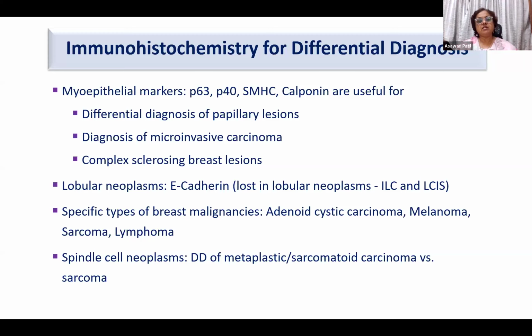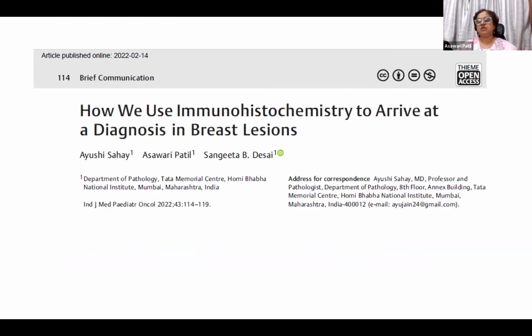In case of lobular neoplasms, like invasive lobular carcinomas and variants, or lobular carcinoma in situ, E-cadherin, sometimes beta-catenin, can be used for diagnosis. There are various specific types of breast malignancies. For example, adenoid cystic carcinoma, we can use certain markers. Secretory carcinoma, we can use certain markers. The same is true for other non-carcinomatous malignant tumors like melanoma, sarcoma, lymphoma. All these diagnostic markers are available for these conditions, which we can use for accurate diagnosis. Spindle cell neoplasms, again, differential between sarcomatoid carcinoma versus malignant phyllodes tumor and sarcomas. We can use immunohistochemistry. So a wide range of immunohistochemical panels is now available to distinguish between various breast lesions.